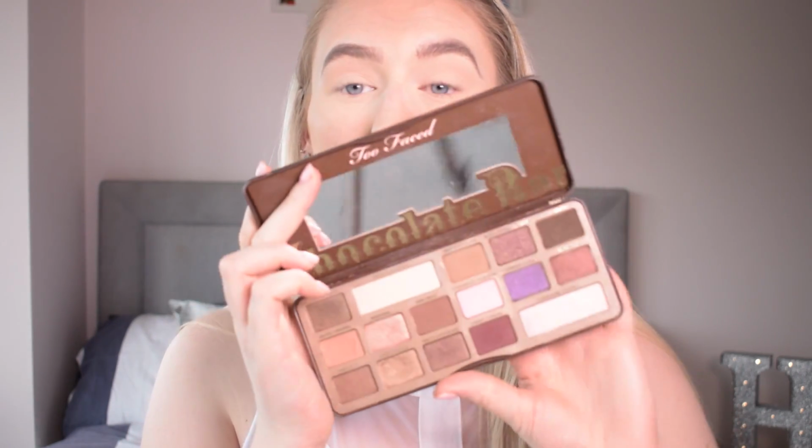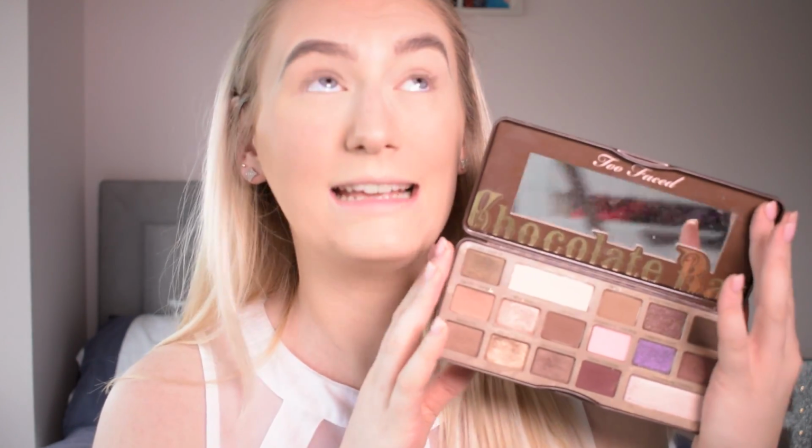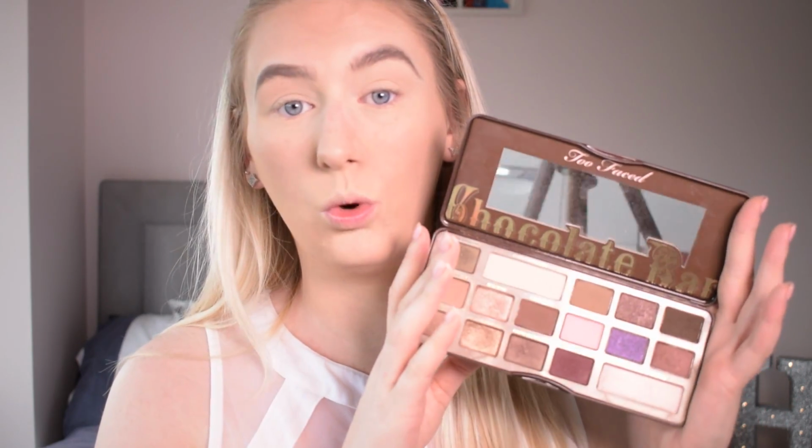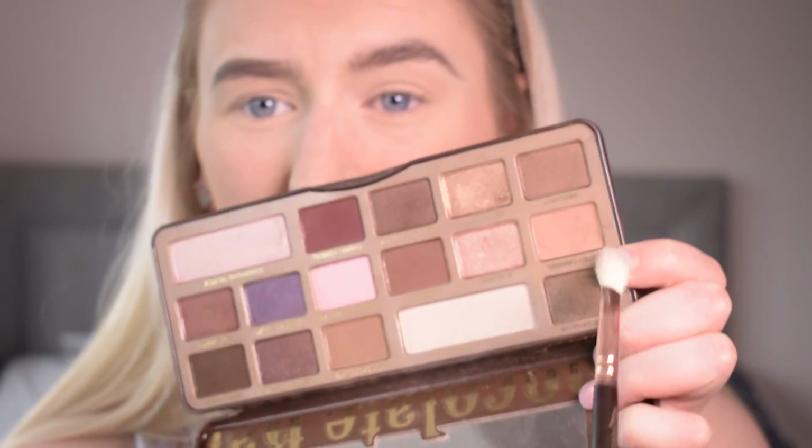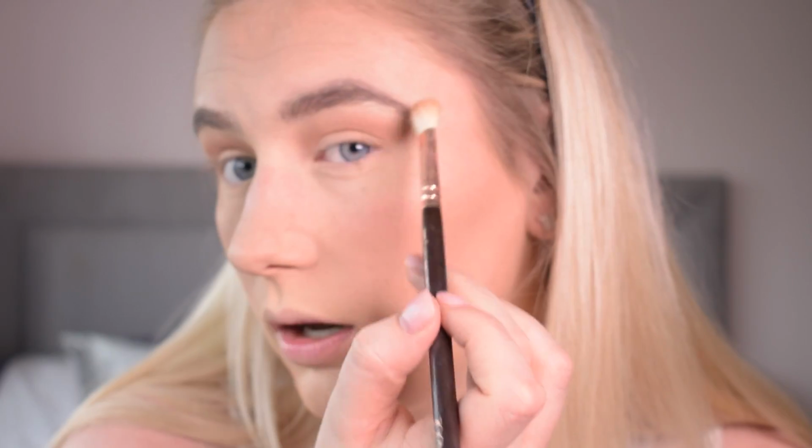Today, I'm going to be using the Too Faced Chocolate Bar palette. This is a perfect neutrals prom eyeshadow palette. It's literally the perfect palette if you want a nice brown smoky eye for prom, which is exactly what I'm going to do. I am going to set myself into Salted Caramel and go ham in the crease with Salted Caramel. I like to wing it out a bit.